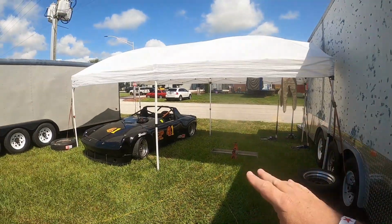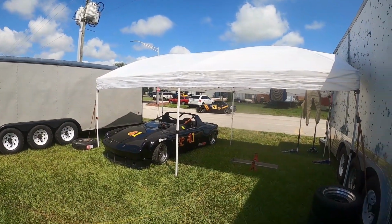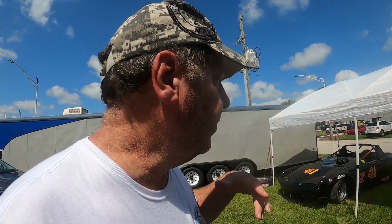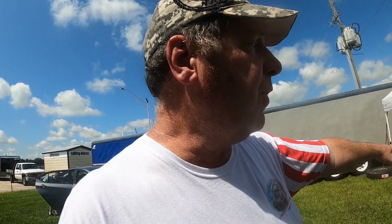All right, guys, so we're looking around, and I stopped and saw this car, which we're going to meet the driver and the owners and the people that work on it in a second. There are different classes here. We saw the open wheel class, and like I said, you guys can do this. Some of these cars are more expensive than others, so we're going to find out who drives this, what it is, and maybe get some ideas of how he got into this.